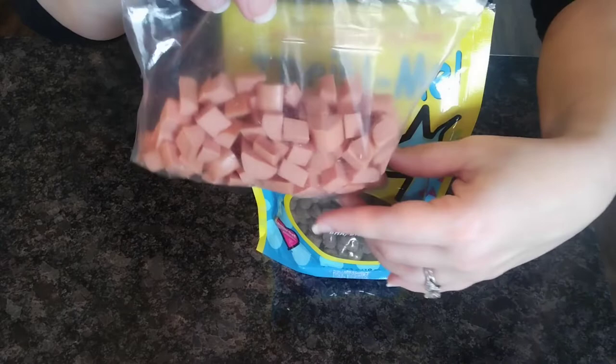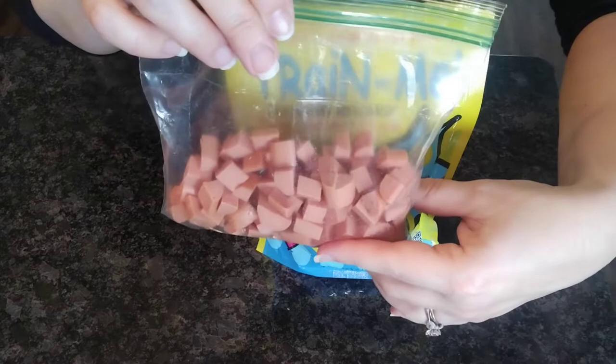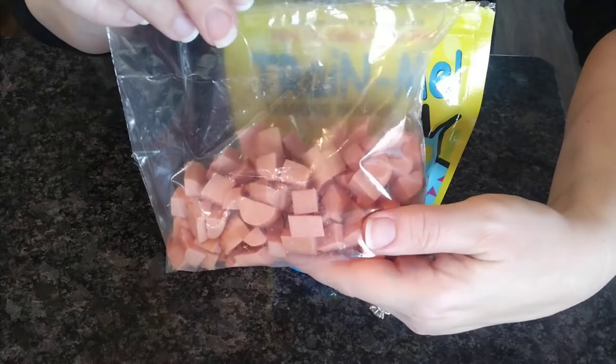But yeah, hot dogs, what I'll usually do is get 2 packs of hot dogs, and I'll cut them into little pieces, and then you'll end up with several bags full of hot dogs, and I just freeze them. I keep about this amount in the fridge at all times. Any more than that, then they might start getting spoiled as you use them.